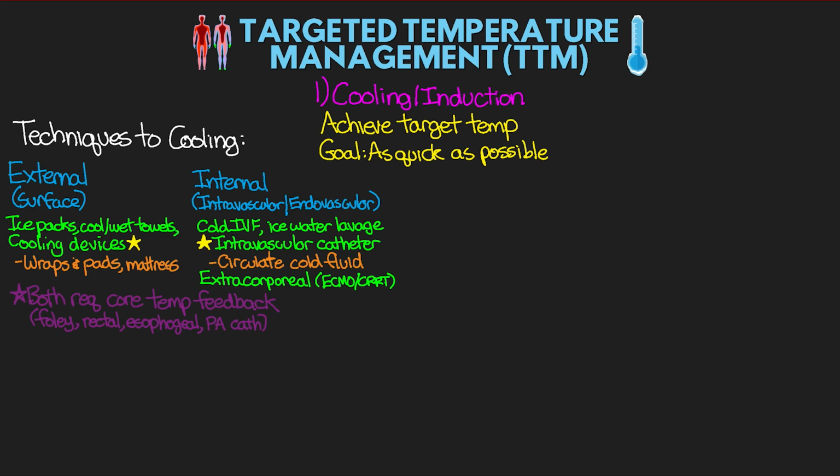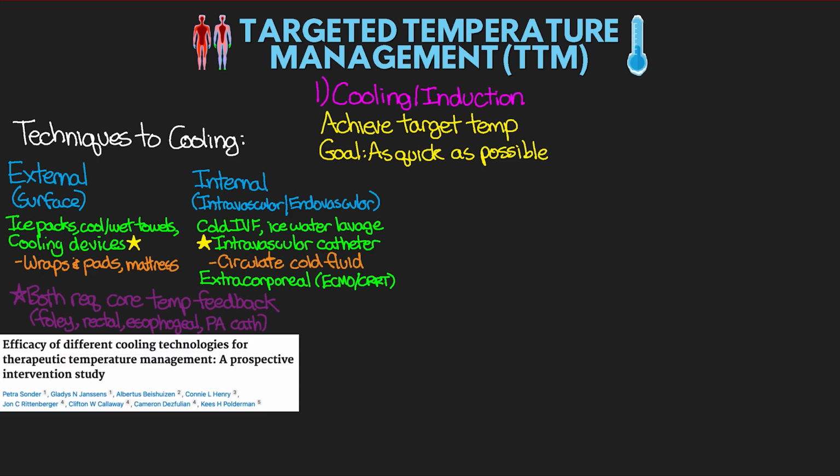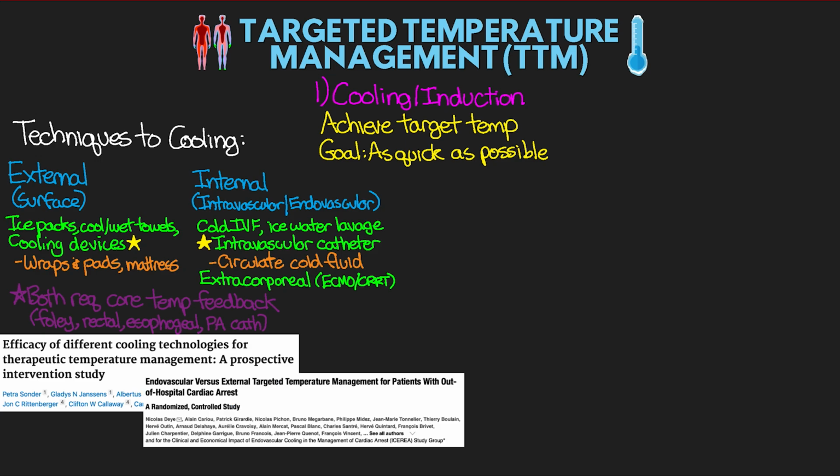Fortunately, there were some studies in 2015 and 2018 that looked at just this. The first study was the efficacy of different cooling technologies for therapeutic temperature management. And then the other one was endovascular versus external targeted temperature management for patients with out-of-hospital cardiac arrest. Essentially, together, these show that while the internal cooling achieved the target temperature quicker and better maintained those temperatures, there was no benefit in one over the other when it came to mortality and outcome. So the main takeaway here is that it's not important how we cool them, but that we do, and that we do so consistently with our practices.